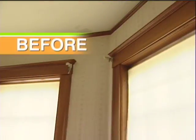Now, another way to add visual height to a room, other than just painting the ceiling, is to bring the window treatments up to the ceiling. This just gives height to the room and importance to the windows.